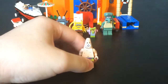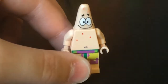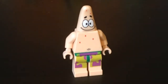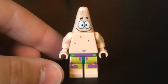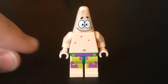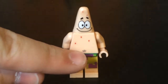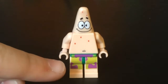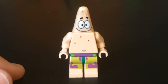So first here, we'll look at Patrick. I can single him out. Here we go. So, like I said, this is definitely my favorite minifigure from this set. Very simple, but I really love how they did all the different head pieces and everything to get the accuracy to the TV show. Obviously, you do have the nice little chest there. You can see they did some printing with his belly button, and then some of the spots that are on him. I really do like the legs, how they had his purple flower pants on there. That's something that I really like.